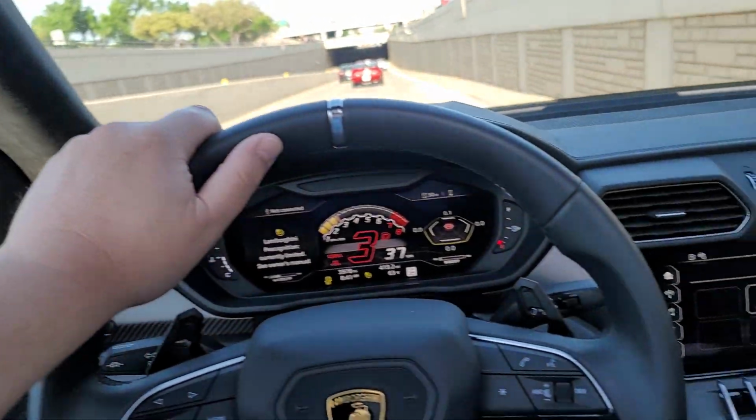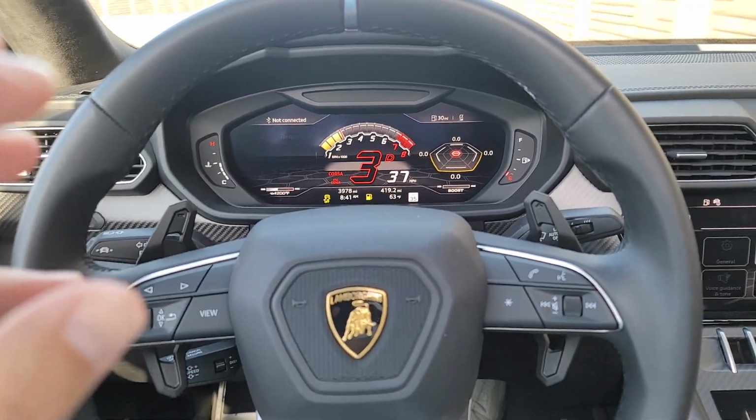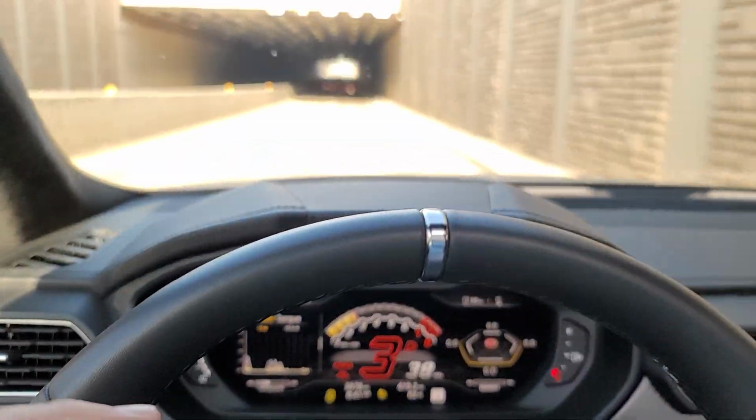Okay, so it's kind of slow. Corsa mode, everything's tight, everything's on high alert. You can see the gear change.